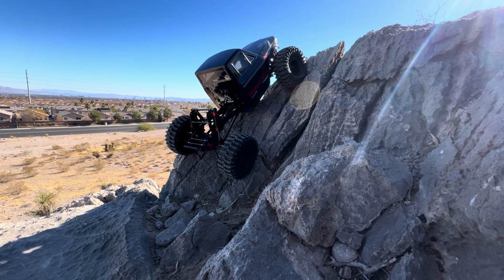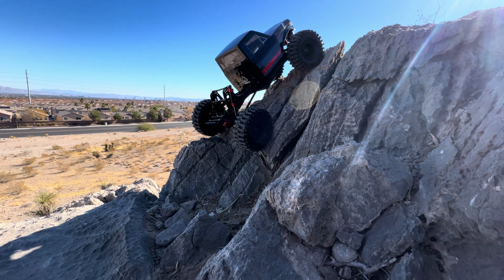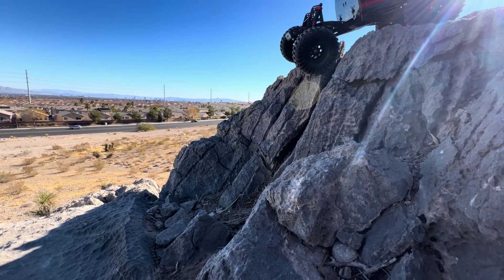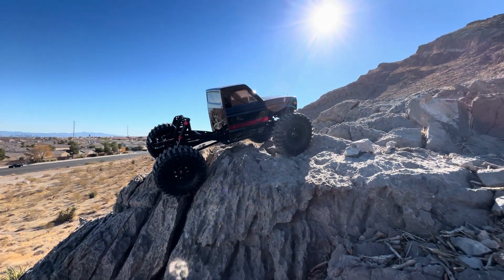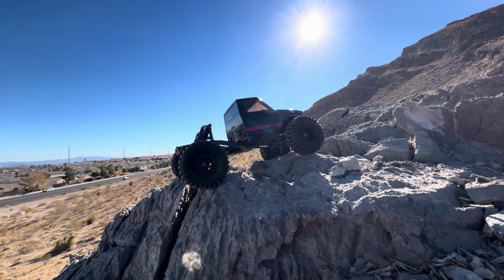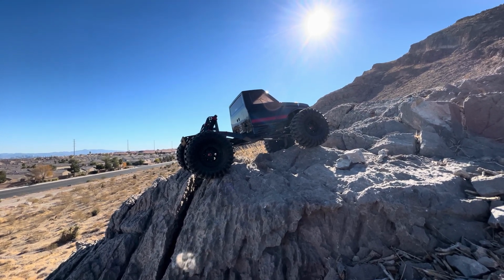Let's see what this Ascent Fusion can do. Wow. We're gonna make it, guys. Oh my gosh, look at that, we made it. Wow, this thing is... all right. It's definitely my most capable crawler out of the box. I don't think I have to do anything to this unless I want it to climb completely vertical. This thing is great. At least out here on the rocks, the tires are working fantastic.